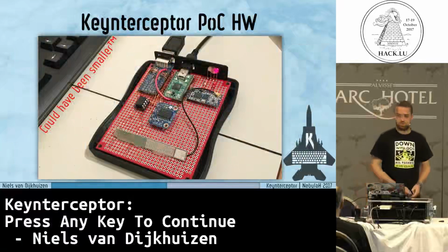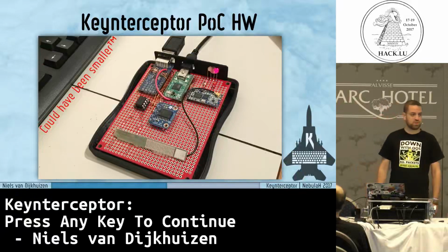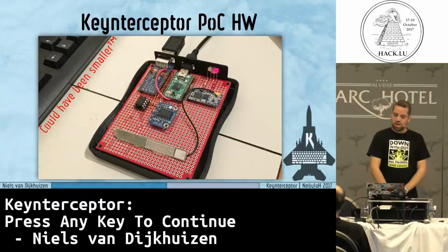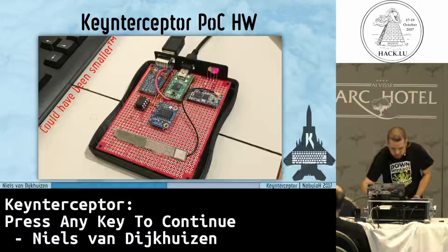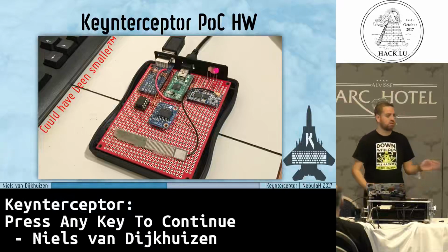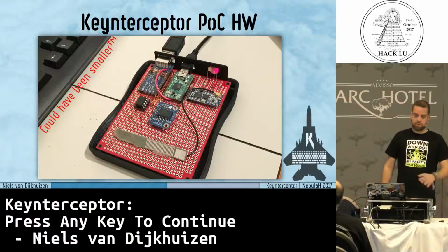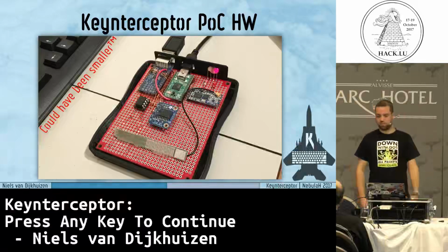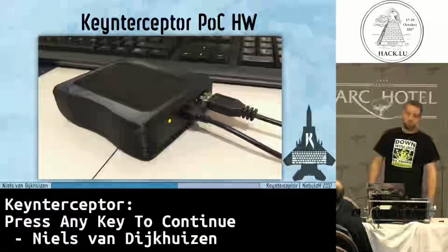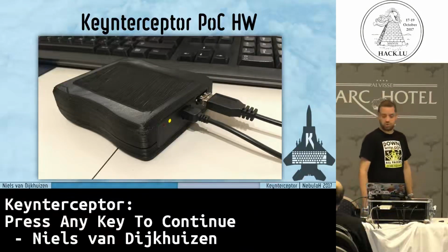This is what my proof of concept looks like for real. Could have been smaller, of course, but it's a proof of concept, right? So I can ditch the little EEPROM, the one you see over here, because essentially the Teensy already has EEPROM on board, and I don't need the extra space. So if I make my own PCB, I can just stack the Teensy and stack stuff on top of each other, and then we'll have a smaller form factor. And this is a photo of it with the lid closed. Some nice LED indicators to see it functioning.